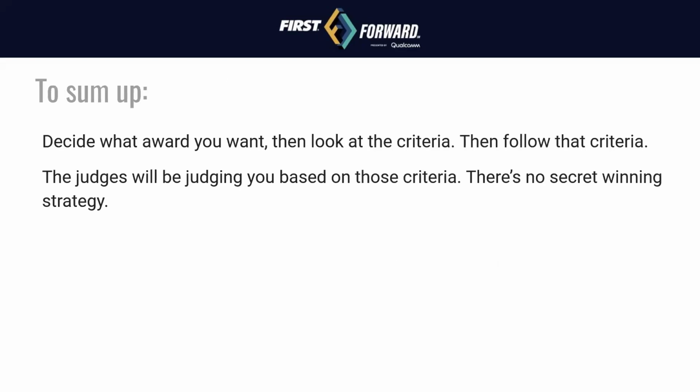So to sum up, this is all a long way of saying, decide what award you want, look at that criteria and follow that criteria. The judges don't have some secret opinionated vendetta. There's no secret winning strategy. It's as simple as following the criteria, meeting those as excellently as you can.